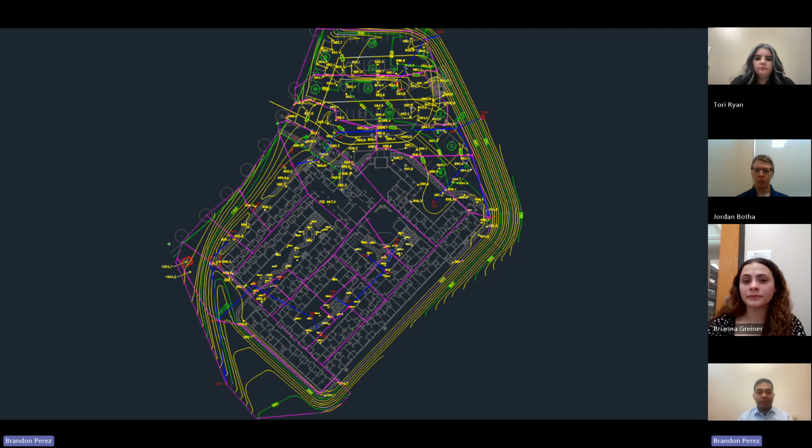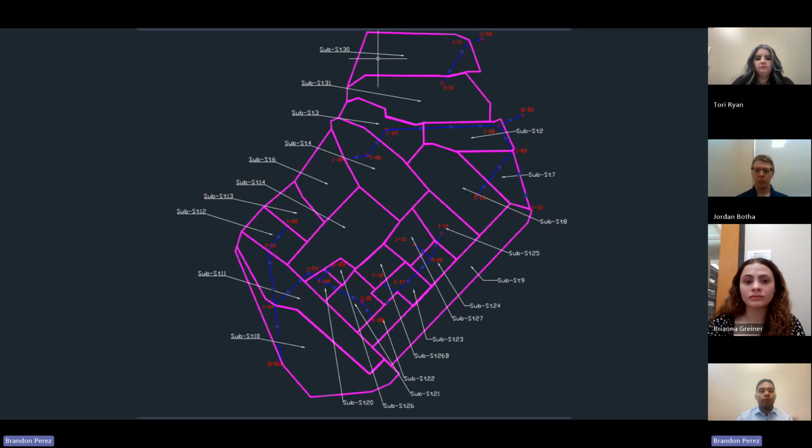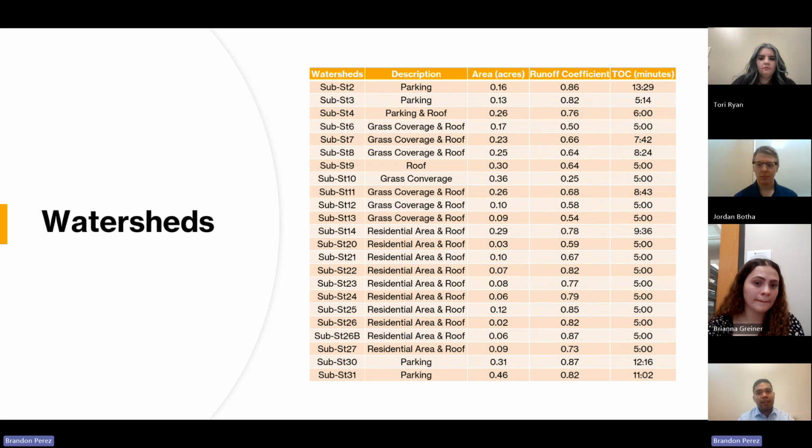Based on our existing site and proposed site, we generated 23 watersheds with 23 pipes. We analyzed historical data to assess the frequency and intensity of precipitation events in this area.